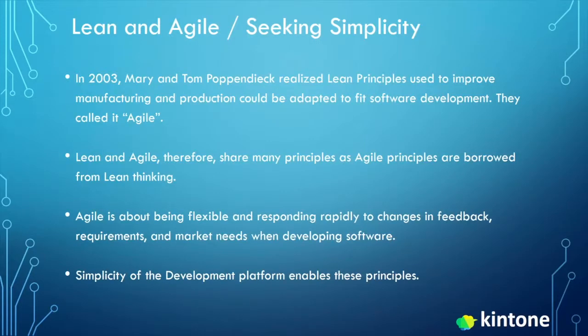So another really core principle here, lean principle that Gregory highlighted throughout the talk was this notion of reducing complexity, of course, a core element. In other words, you think of it as seeking simplicity, right?